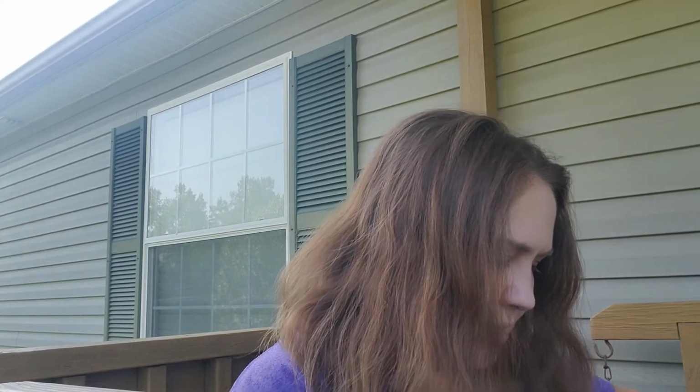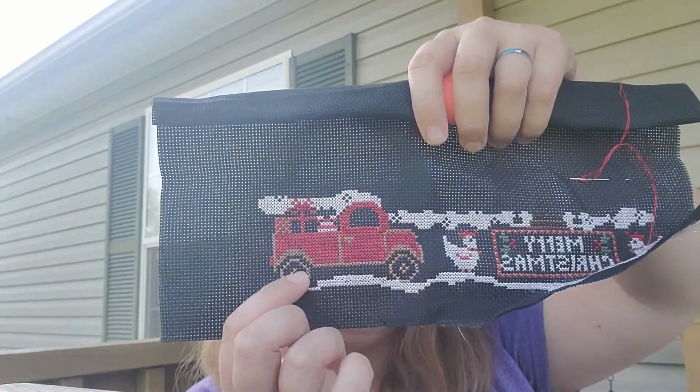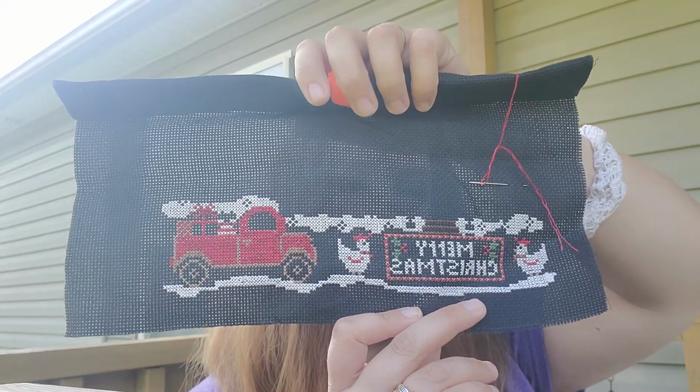Okay, the next one is the Christmas one. I don't remember what I have done since I showed you this last. I think the only thing that I have done is went back in and added the light brown where I had frogged all of it out before. But this one is just taking longer than I thought it would. I thought it would go really, really fast.